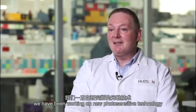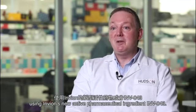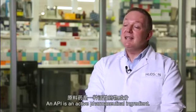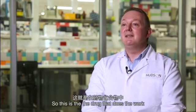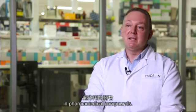Together with Invion, we have been working on new photosensitizer technology for the treatment of cancers and other non-malignant diseases. We've recently finished some of our initial proof of concept studies using Invion's new active pharmaceutical ingredient, INV043. An API is an active pharmaceutical ingredient. So this is the drug that does the work in pharmaceutical compounds.